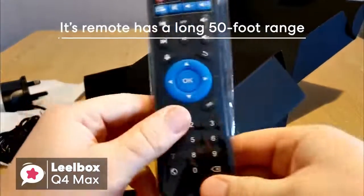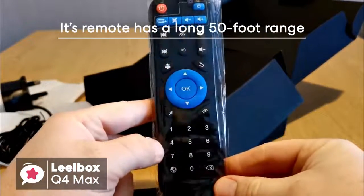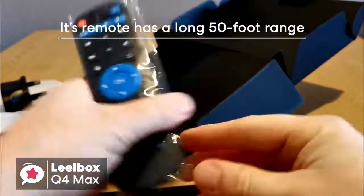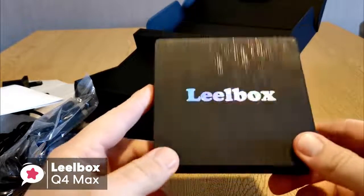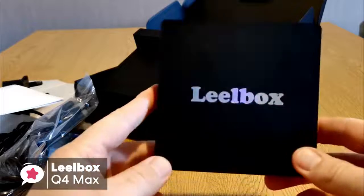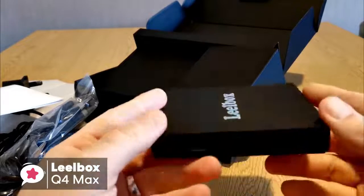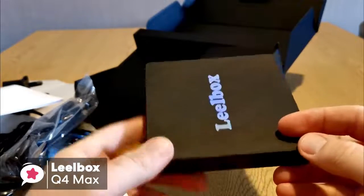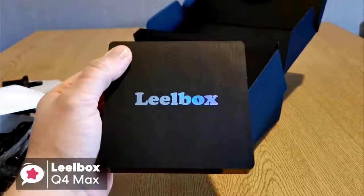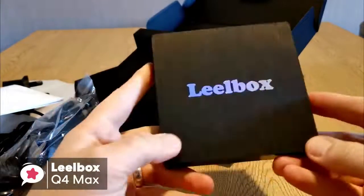Its remote has a nice long 50-foot range, making it suitable for big entertainment areas. At 3.94 by 3.94 by 1.06 inches, the Leobox Q4 Max isn't the smallest Android TV box out there, but it is compact enough to set it up discreetly with your entertainment system. Design-wise, it has a traditional box shape which we found to be pretty standard.